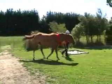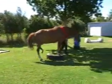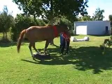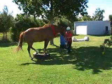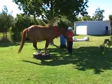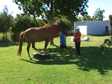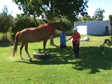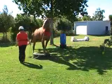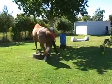And go to our 10th and final obstacle, which was anything that we wanted to do. So we thought, well, we may as well stand on the pedestal. So we want all 4 feet on the pedestal first. That's really good for stretching those muscles. And then I ask her to step the back feet off. And then I ask her to move her hind end around, keeping her front end on the pedestal.